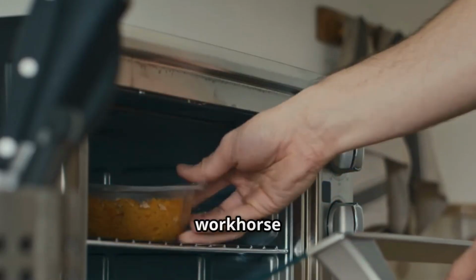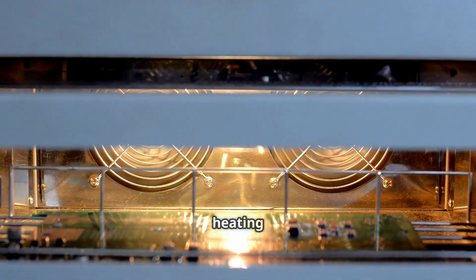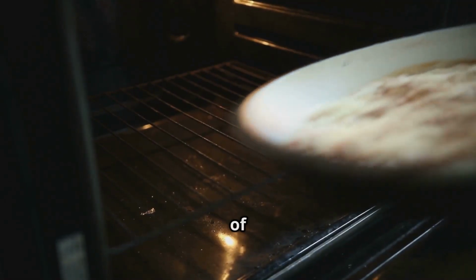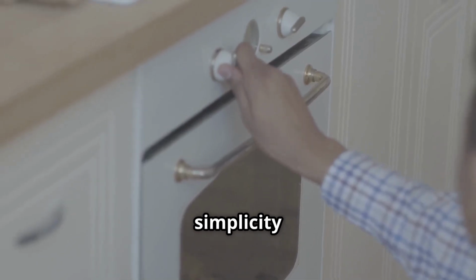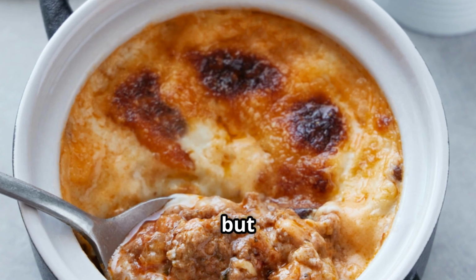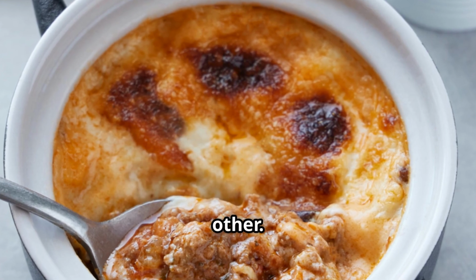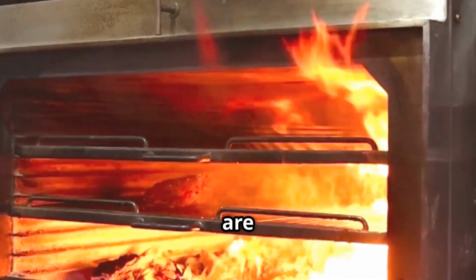Let's start with the old workhorse, the conventional oven. Picture this: a metal box with two heating elements, one top, one bottom. It's the culinary equivalent of a radiator, using radiant heat to cook your food. Now, this simplicity is both a blessing and a curse. Sure, it's straightforward, but it's also the reason why that casserole might be a tad browner on one side than the other. Remember those hot spots your grandma warned you about? Yeah, those are real, folks.